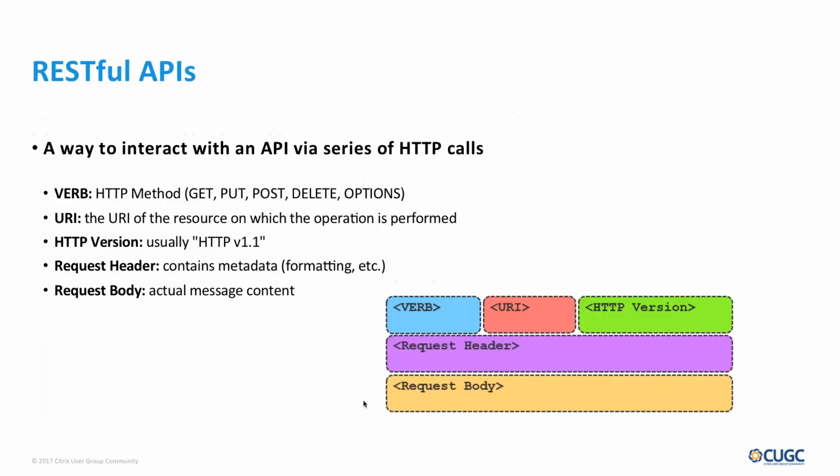So when we're talking about RESTful APIs, I already mentioned that it's based on the HTTP protocol. And if you want to make an HTTP call, you need to provide quite some data. You need to provide the HTTP method that you want to use, a URI, and more importantly, you also need to provide a request header that contains some metadata, like the formatting of the data itself, and the request body that has your actual message content.